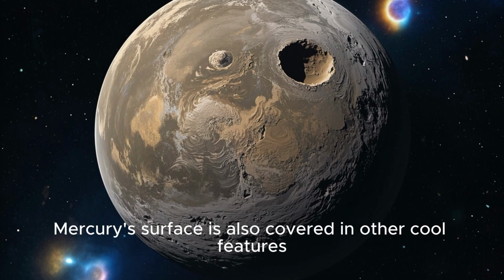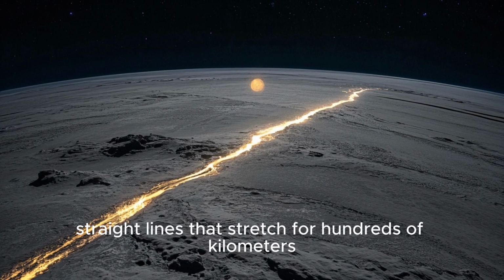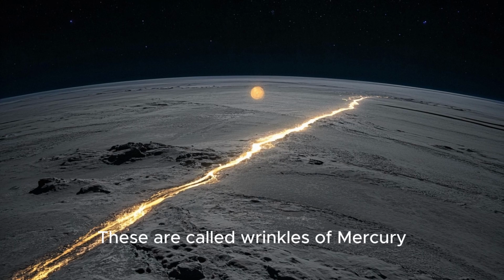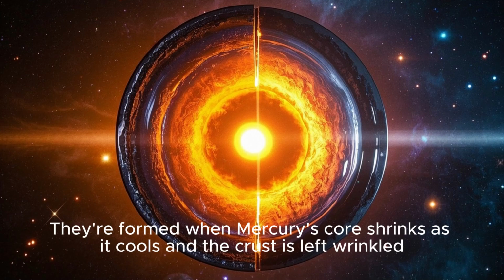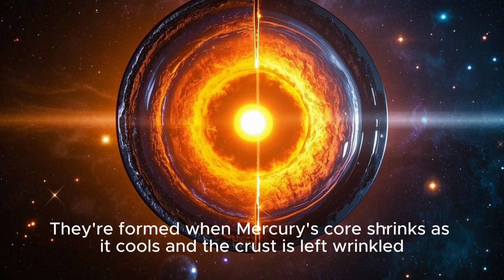Mercury's surface is also covered in other cool features. There are long straight lines that stretch for hundreds of kilometers. These are called wrinkles of Mercury. They're formed when Mercury's core shrinks as it cools and the crust is left wrinkled.